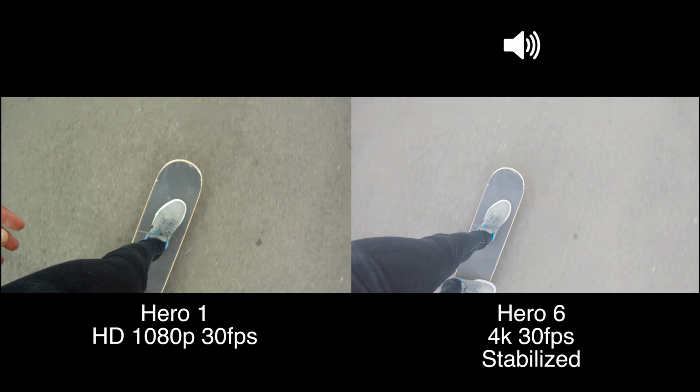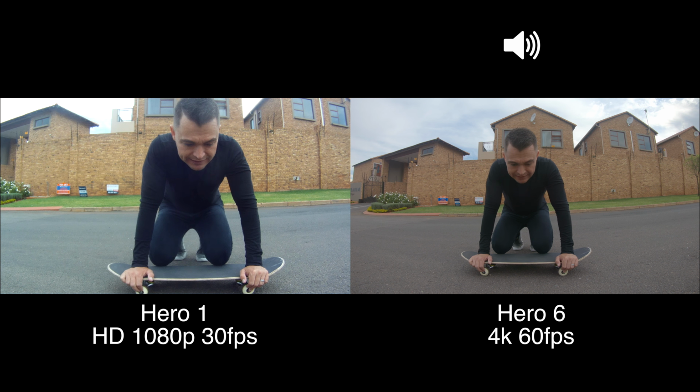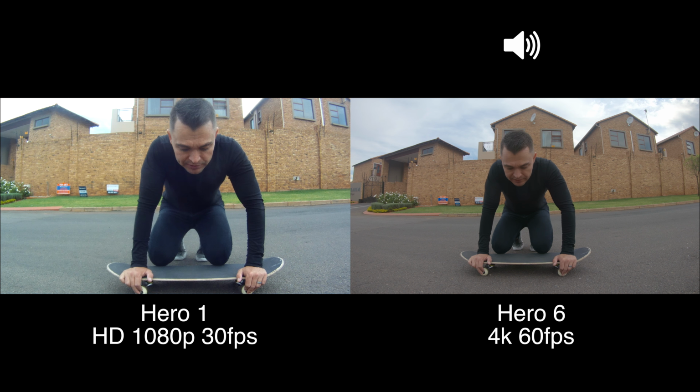I'm going to try and compare the slow-mo from the Hero 6 to the Hero 1. So the Hero 6 is currently 4K 60 frames per second, and the Hero 1 unfortunately only goes up to HD 30 frames per second. And so I'm going to slow them down 50%. So let's just take a look quick. So here it's slowed down 50%.